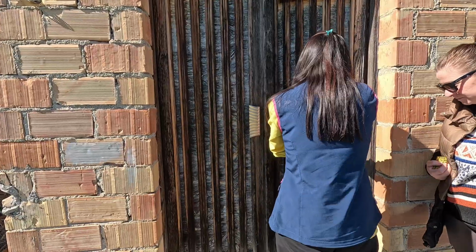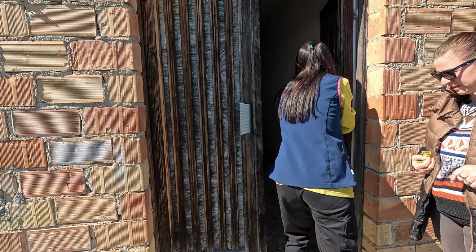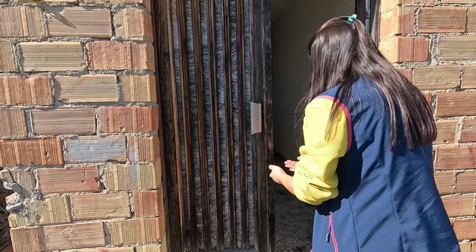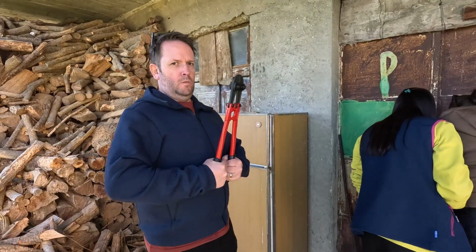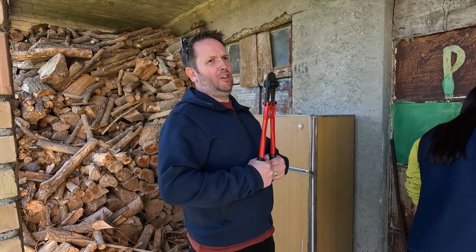Is it wrong that I like the door? Is it wrong that you like the door? I like the door. It needs a new door, I think. Okay, we can see the cellar also.